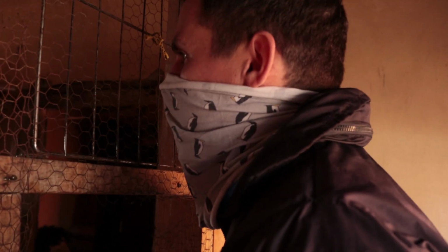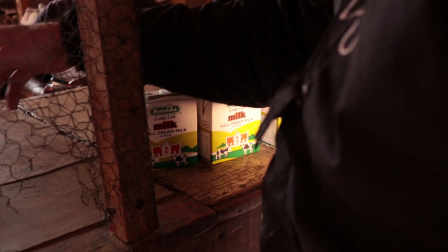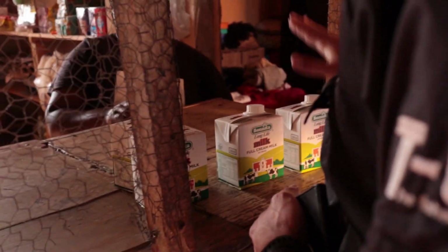Beast some corn. Yeah, 1 liter or 500. Just before. Hey, man, supper. Okay. What's that? 12, 24, 36, 48. And 2 rand change.